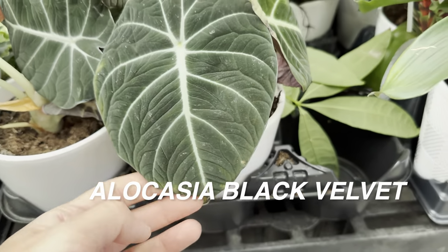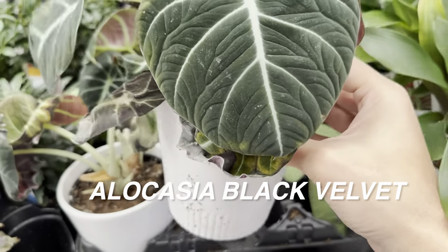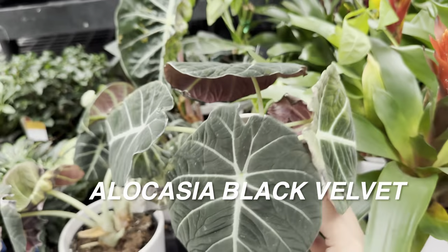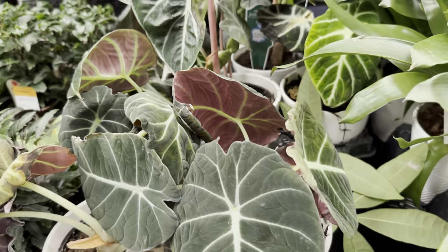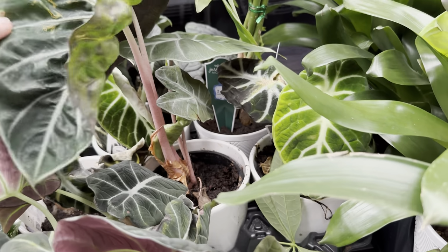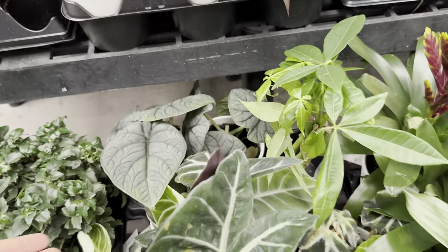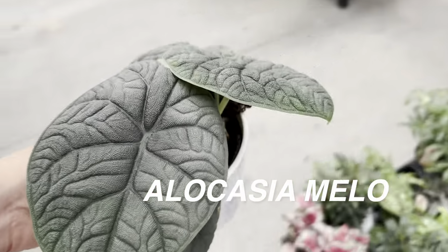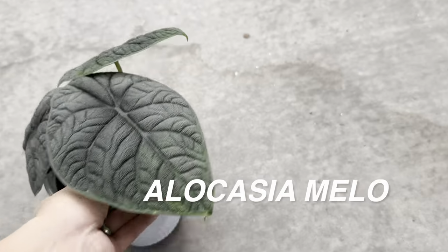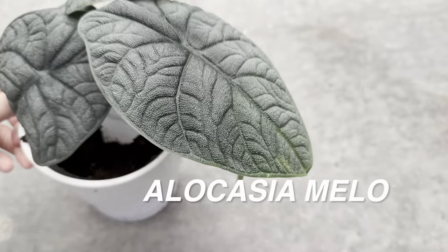And speaking of nice looking plants, here's a beautiful Alocasia Black Velvet by Growers Bench. These ones are around the $19 range. I was able to find a couple of them on clearance already at Walmart for $7. Like, here is another Alocasia. That's an Alocasia Pink Dragon. And then I actually like this Alocasia of all of the Alocasia at Walmart so far. And this is the Alocasia Milo. I love the leathery, thick texture of the leaves.